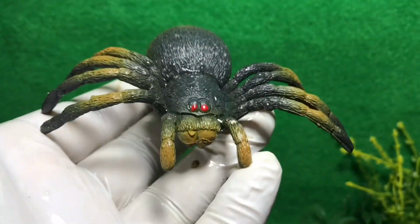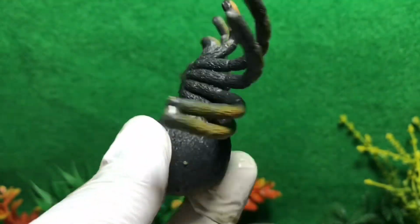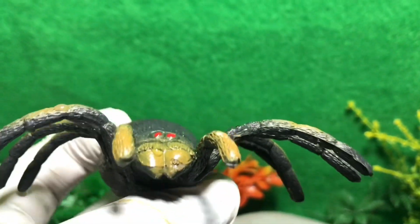This is spider, four legs spider, cute wild animal, spider, we know him. Here we go. Let's wash him, friends. Wash, wash, wash. Here we go, spider.